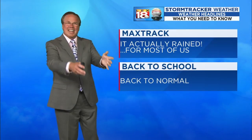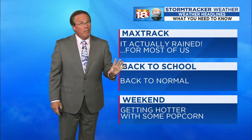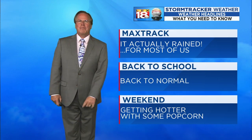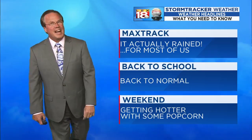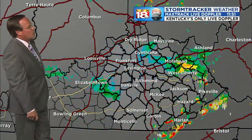Max Track, again, it actually rained. For most, not everybody saw it, and we'll talk about that in a second. Back to school tomorrow, back to normal. Temperatures in the mid-80s. Weekend getting hotter with some popcorn thunder shower possibility. So that's the rain as it came through this morning.